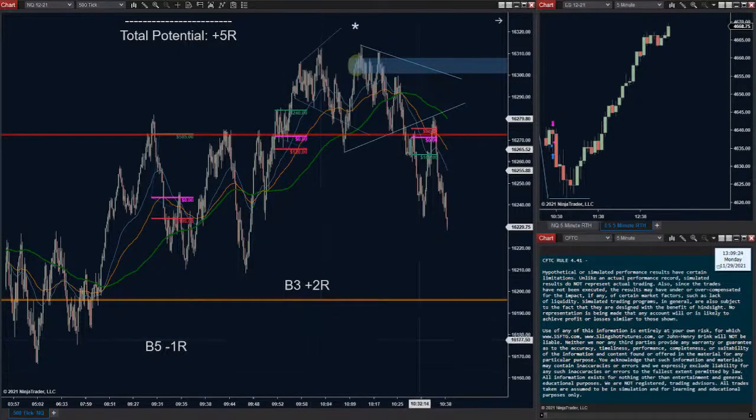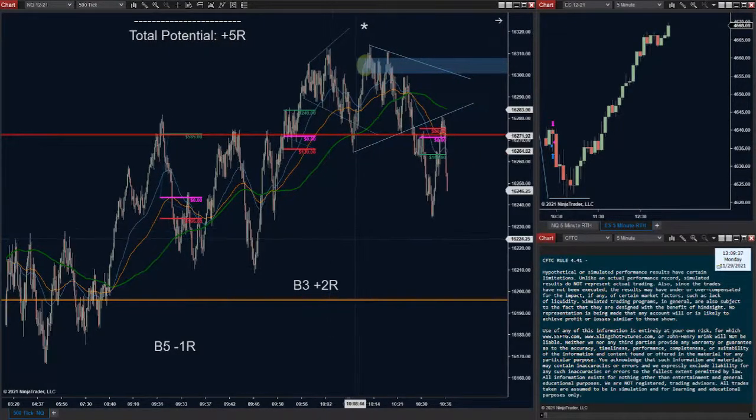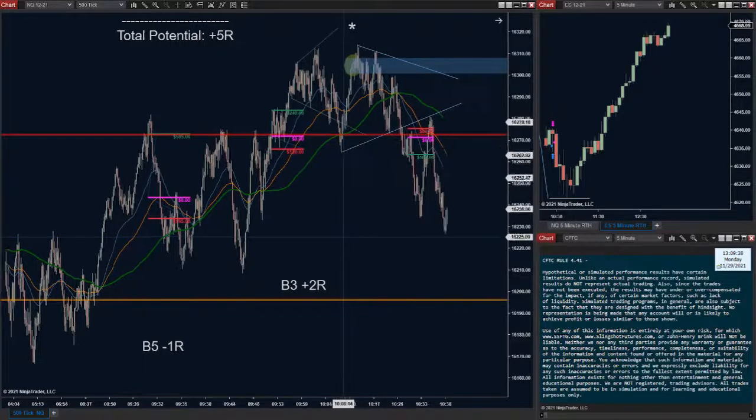On that rotation down, there was nothing. There was no patterning. There was nothing to work with. There really wasn't anything to do. That said, there will be some sellers who would be looking for a continuation, but from a pattern perspective, there just wasn't anything there. Nothing set up.